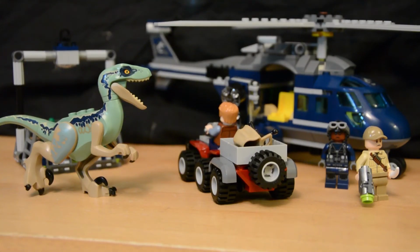Okay guys, so that brings our review of Blue's Helicopter Escape to, Blue's Helicopter Pursuit, I don't know why I'm saying escape, although I guess she is escaping because she's being lifted away, to a close. I am really, really happy with this set. It feels fantastic. All the components here are a lot better than I was expecting. If anyone heard my podcast with Brad Jost over on the Jurassic Park podcast, we spoke about these Lego sets, and this was the one I was looking forward to the least.